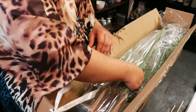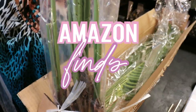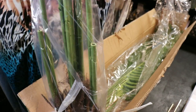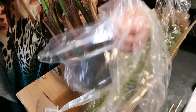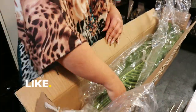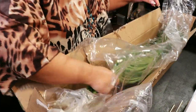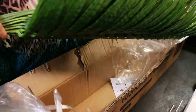In today's video, y'all, I'm just showing some goodies I got from Amazon. Listen, I have been wanting one of these artificial palm trees for a long time. Now, this is like 5 feet tall, and I think it's so cute, but you have to put it all together. That's why it's fairly reasonable as far as the price is concerned.